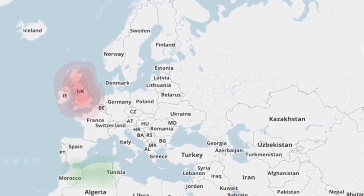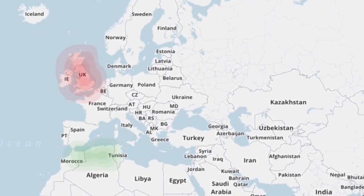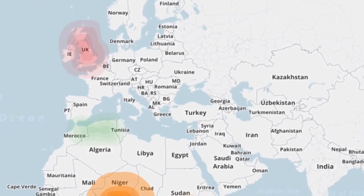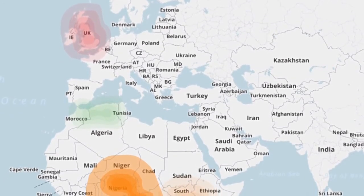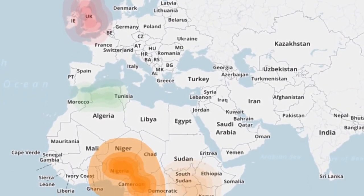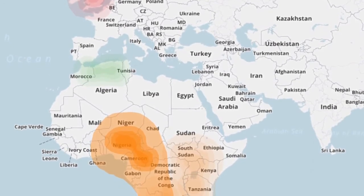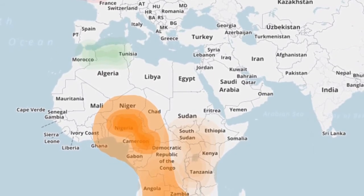So again, this is a clearer map showing some of the areas where the DNA from our ancestors were found, and that my aunt matches up with. Of course, you see the UK here listed in Europe. Then as you go down, you see the Morocco, Tunisia area of North Africa. And then continuing to go down, you see the sub-Saharan African areas. So some of the Cameroon area, and some out of Niger, some out of touching Mali, some of those areas, and going way down to the south of Africa.